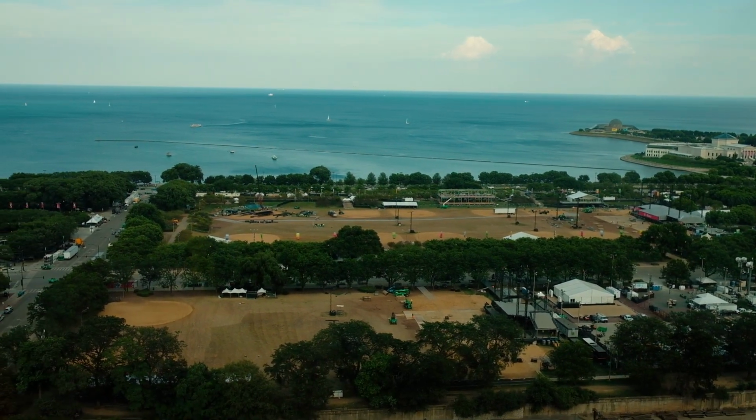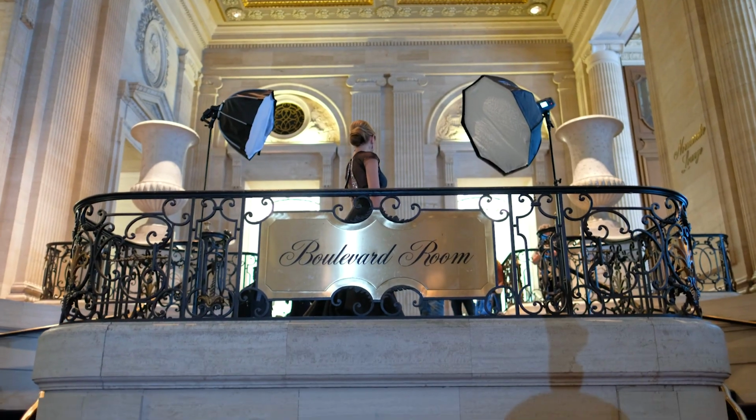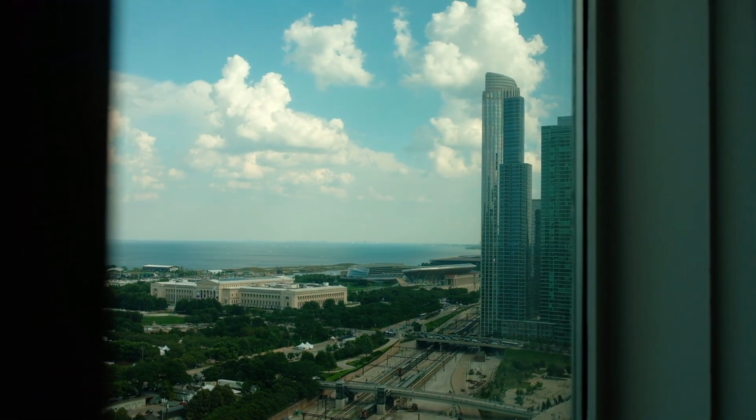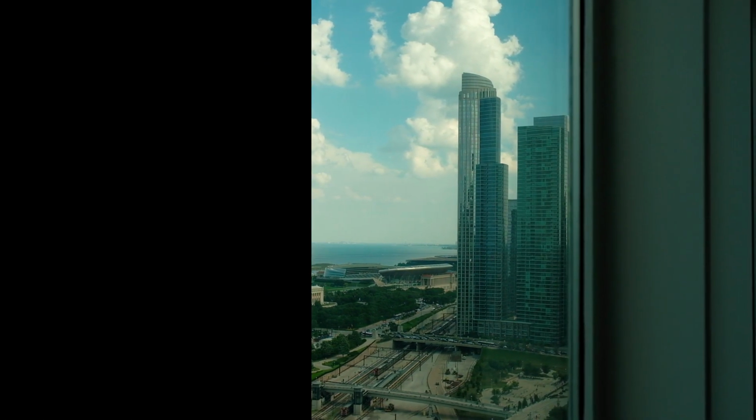For me, this was one of the coolest parts of the entire show. You had models, you had photographers, you had the location, you had a venue, you had everything you need to do an awesome photo shoot, and it was all right there, just waiting to be shot.